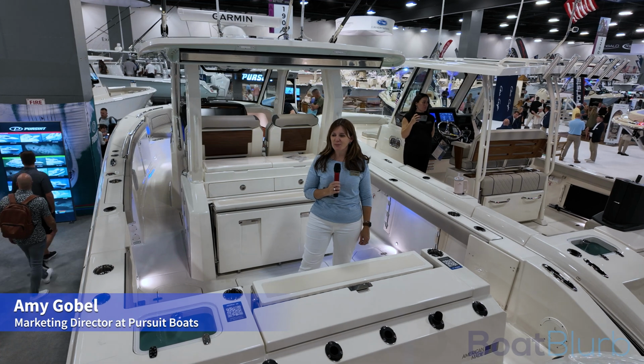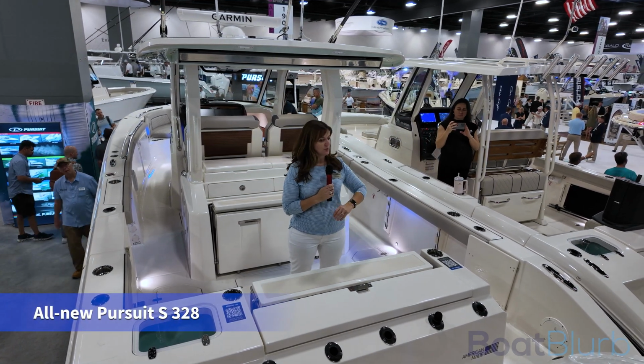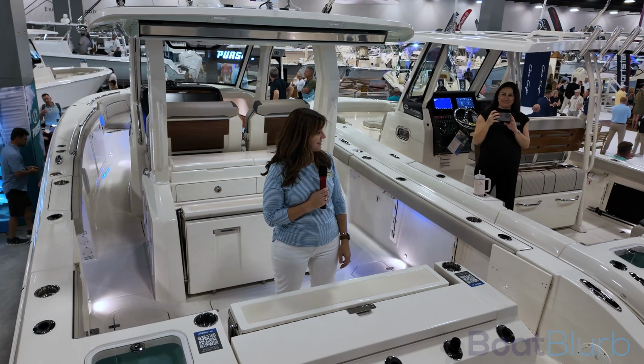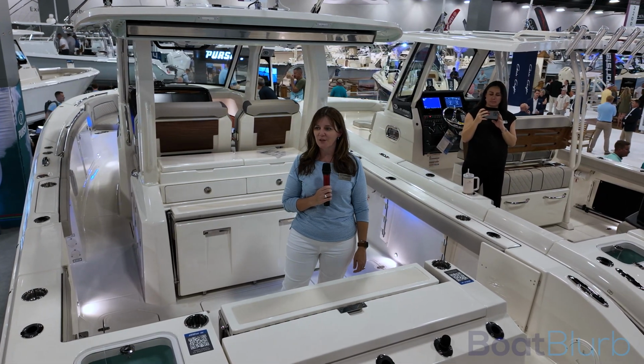Thank you all for coming out to Pursuit Boats booth to check out the all-new S328. I'm going to turn it over to Chris Kratz, our president. He's going to give you a little bit of an overview, and then Mark will walk you through a little bit to see all the features.